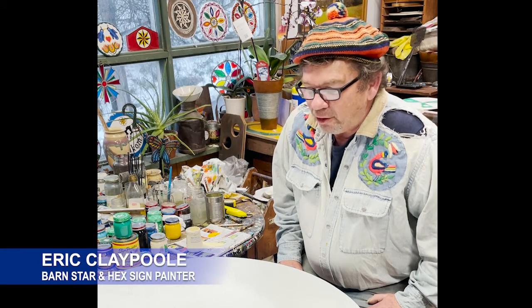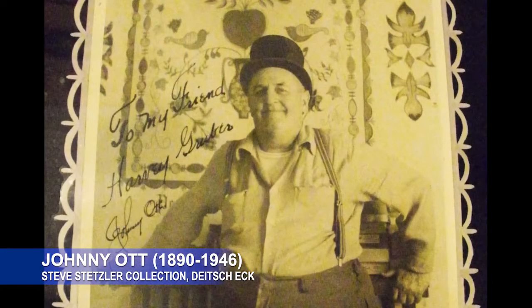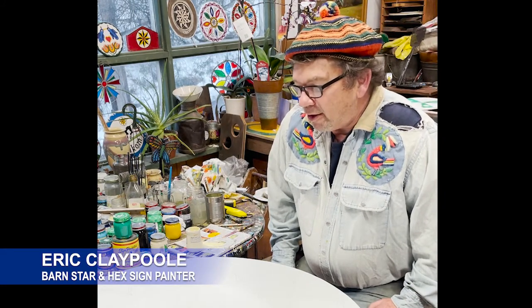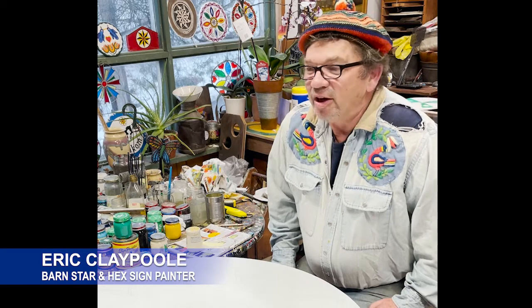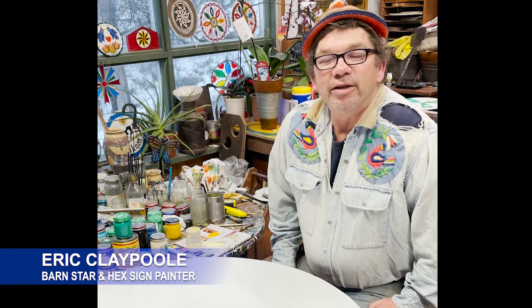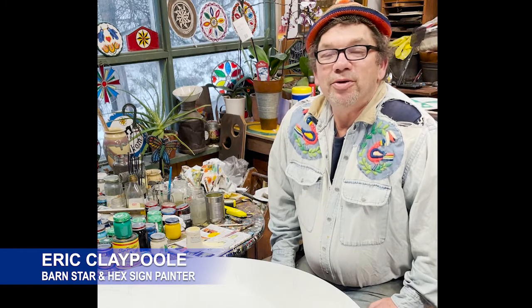So my father, who learned from Johnny Ott, was a self-proclaimed doctor of hexology, and he added a lot of the hearts and birds and tulips to the designs, and those designs actually came from their old fraktur art. So everything represented something positive to the Pennsylvania Dutch. They were very colorful. They enjoyed painting many things, chairs, blanket chests. A lot of the old blanket chests from the 1800s and 1700s had unicorns on them, which were said to represent virtue and piety. Why they painted unicorns on, we don't really know.